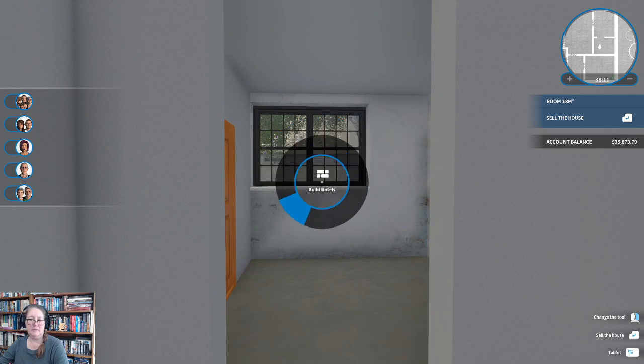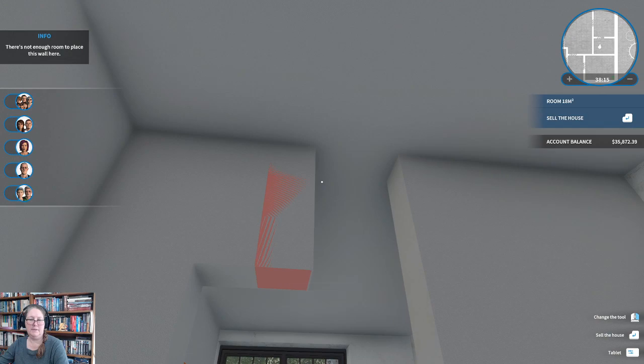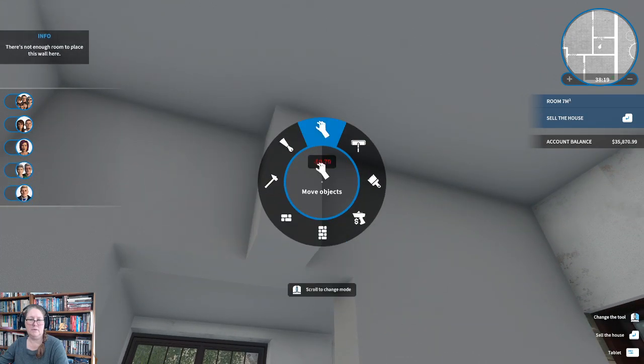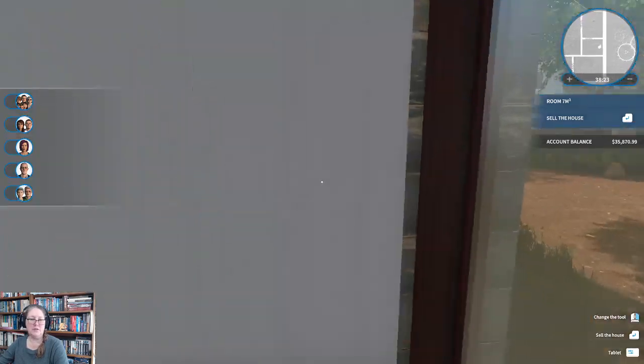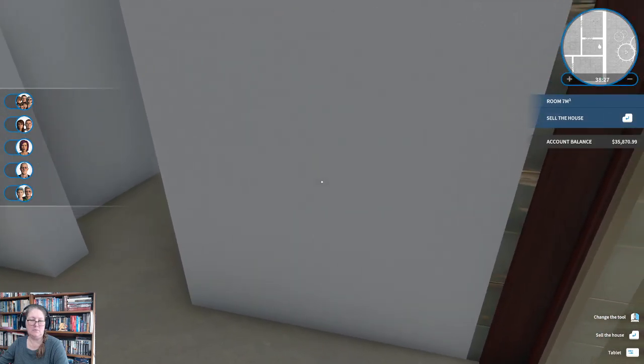Okay. Well, that solves that pretty much. I like this fast plastering. Alright, so what I'm going to do is try and turn this little tiny space here into a kid's room. I knew I was going to regret putting the door there.